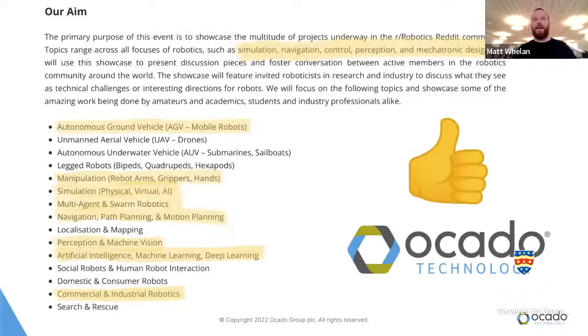While I was prepping for this, I had a look at the WordPress site, and I've highlighted here everything that we actually do at Ocado Technology for different reasons and in different projects, but we cover a surprising range of the complete field of robotics that's been described. So today we'll primarily be talking about the one down the bottom, that's commercial and industrial robotics. That inherently covers things like mechatronic design and various bits of control as well. So we'll touch on those in a bit more detail, but we can dive into anything else in the questions if you'd like to ask some more.